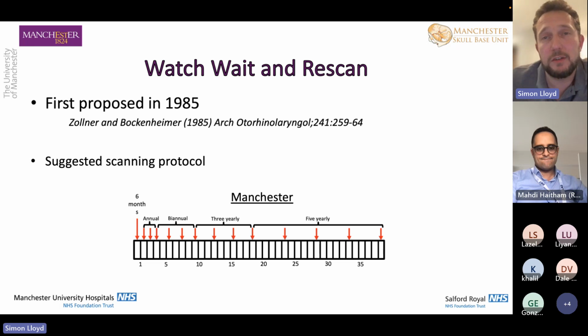And then if the patients get too old to want to come back up for a scan, we discharge them, usually in their sort of late 70s. There is some evidence out there that you could potentially discharge them after a stable follow-up period of around 10 years, but currently we're a little uncomfortable with that.